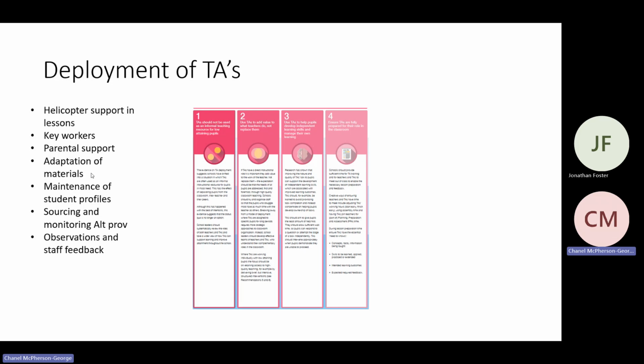Learning mentors also adapt materials. They maintain student profiles and something called Provision Map that we've brought in this year. I'll talk a bit more about that later. And we source and monitor alternative provision. So we might go out on visits to check how pupils are getting on in alternative provision, or we source them as something that we've seen that would be beneficial for their needs.